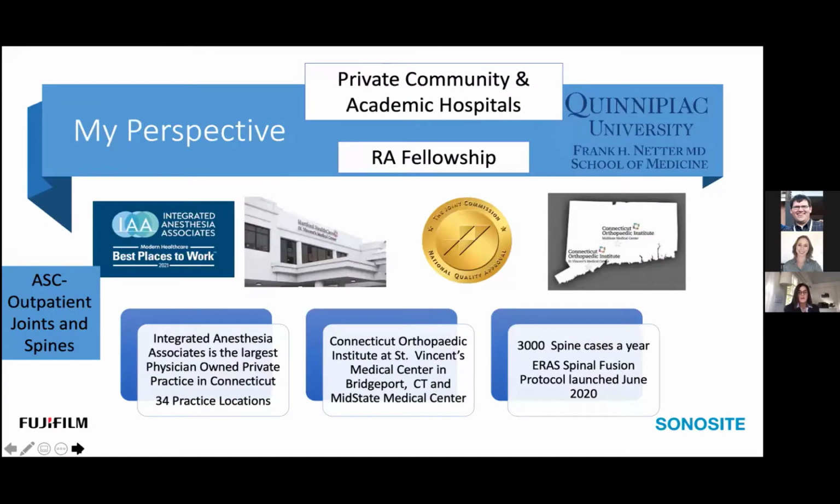So my perspective is unique in some respects because of access to a lot of different practice cultures. I'm a partner at Integrated Anesthesia Associates, which is the largest physician-owned private practice in the state of Connecticut. We service over 34 practice locations that include private community hospitals, academic hospitals. We have a regional anesthesia fellowship at St. Vincent's Medical Center. And we also have ASCs where we do outpatient joints and spines where we do nerve blocks for all of our patients.